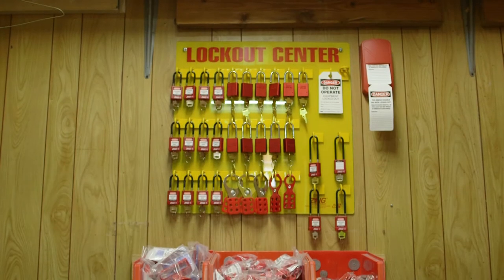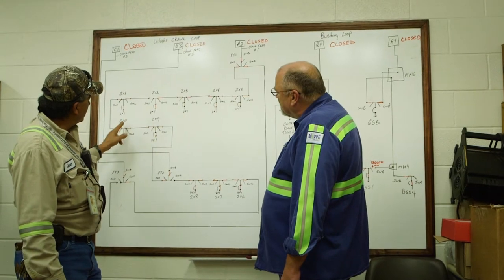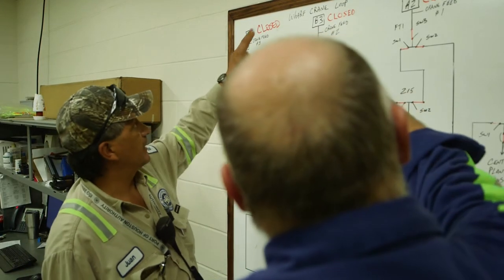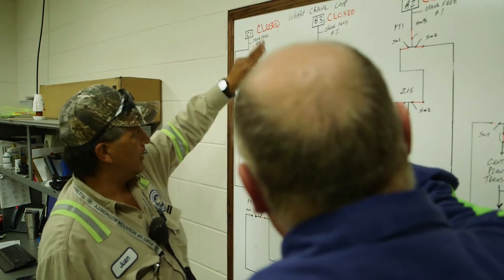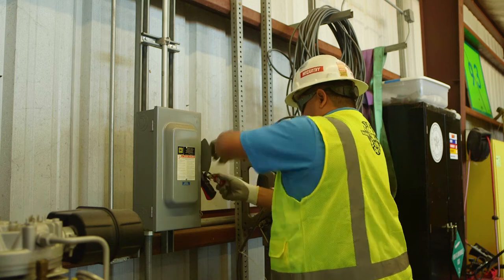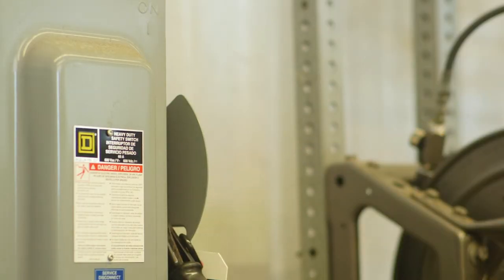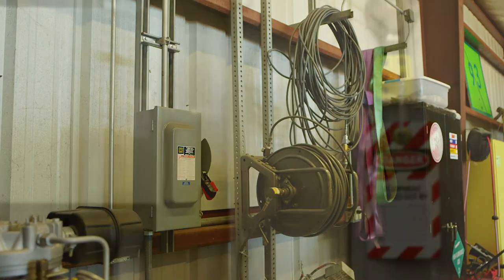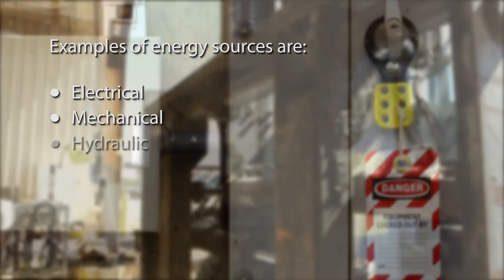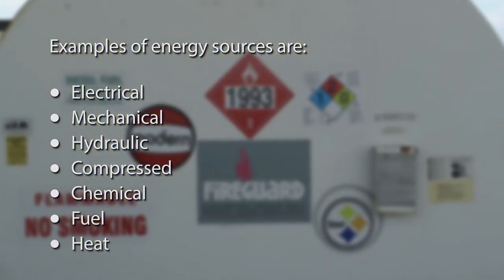When dealing with energy isolation or lockout-tagout jobs, safety procedures must be applied as protection from energy sources. Coordinate with Port Houston maintenance personnel before locking out any device. Equipment may contain multiple energy sources. All energy sources that present a danger to personnel must be locked and tagged out to be rendered safe before work occurs. Examples of energy sources are electrical, mechanical, hydraulic, compressed, chemical, fuel, and heat.